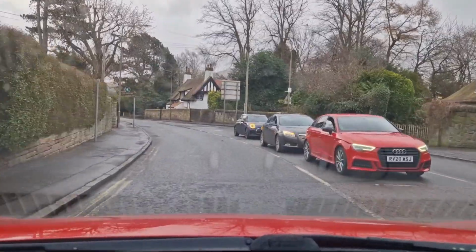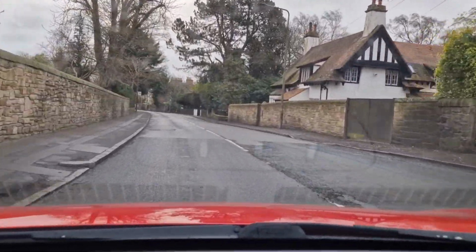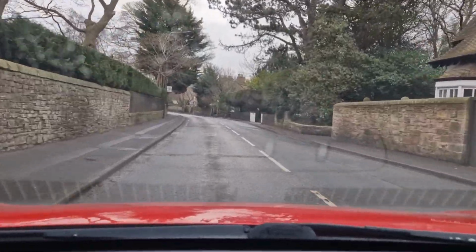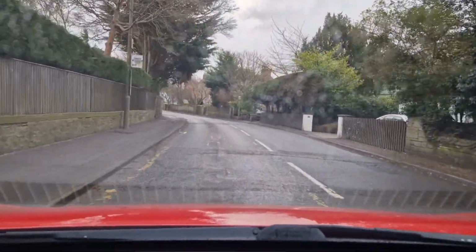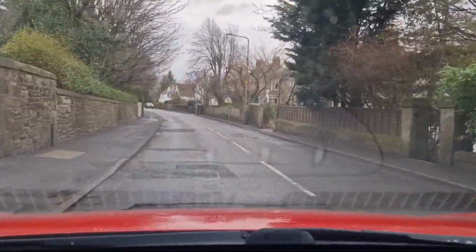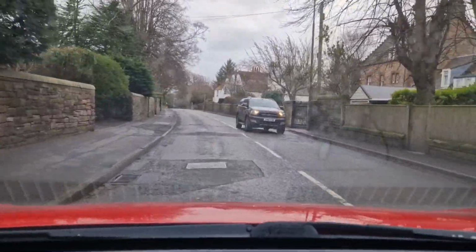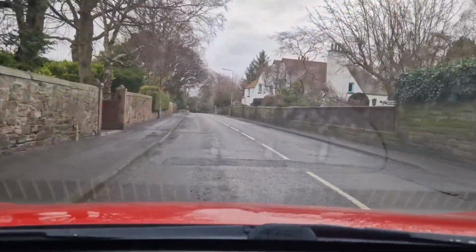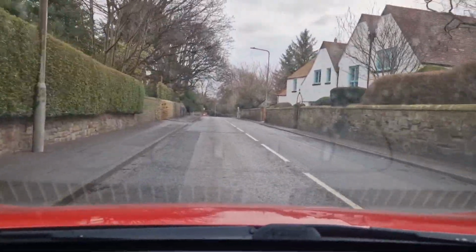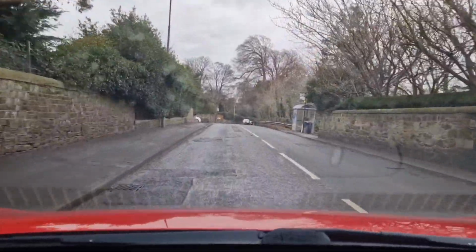And round we go into Collington Road. So we're going down here, heading towards Collington Village. We have quite a few big driveways there, a few roads on the left hand side into Spylaw. We're just basically driving down here and watching for people maybe coming out of these driveways. Your speed limit here is 30 miles per hour.